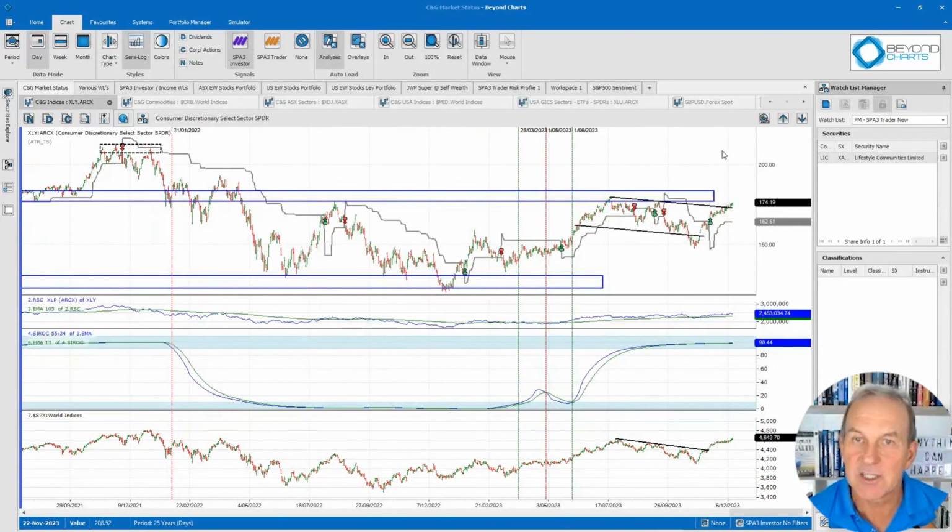The other one we look at is discretionary versus consumer staples, and this also has remained bullish, even though we had the consumer discretionary falling. It still stayed stronger than consumer staples. How do we know that? This blue line continued rising. This trend indicator, however, stayed up in the blue zone the whole time.